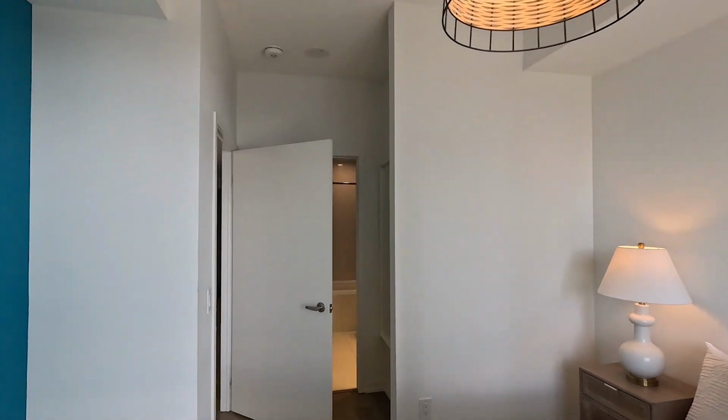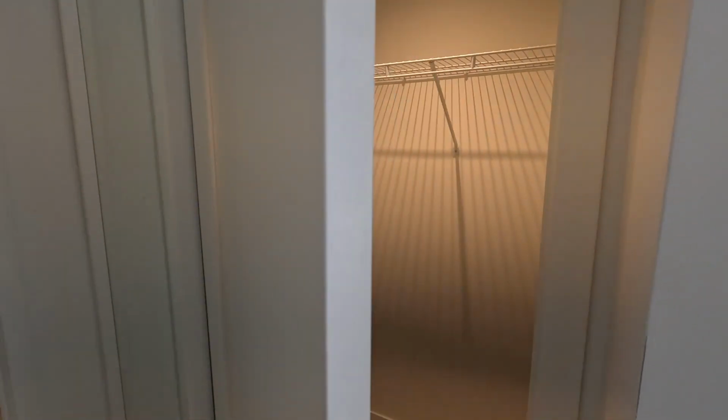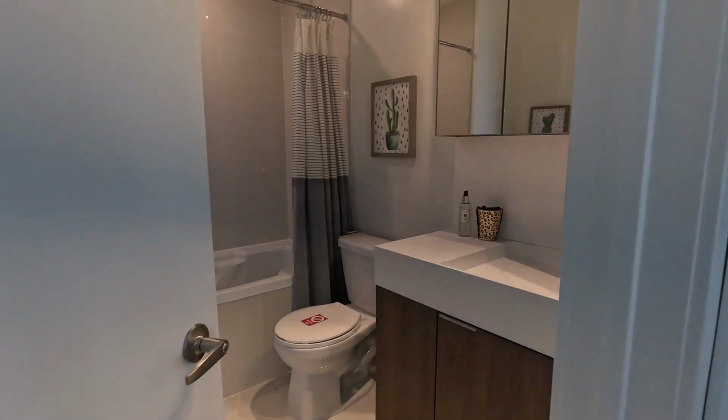And then this side, we have the closet, which is actually a walk-in closet, which is pretty rare to see nowadays. They're becoming less and less common, but a very important thing to have if you're living in a condo and you need some additional space.